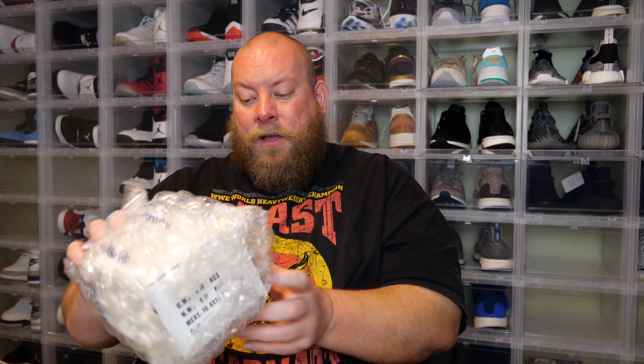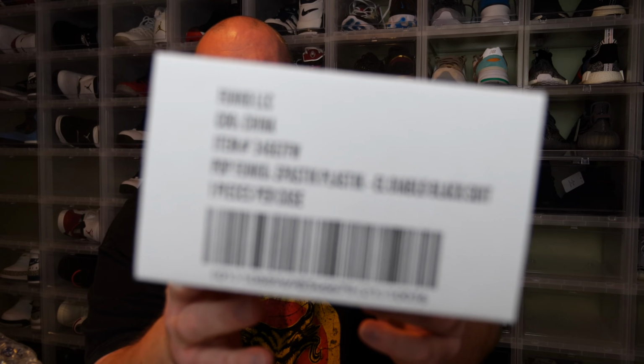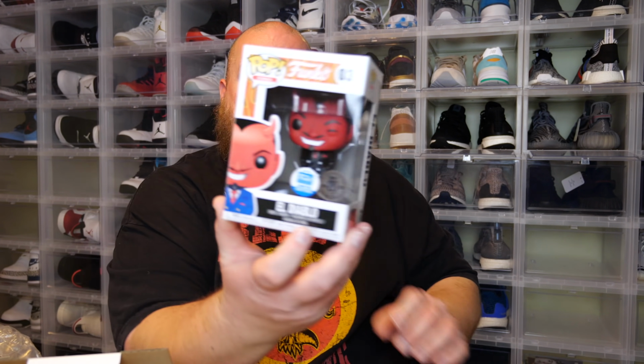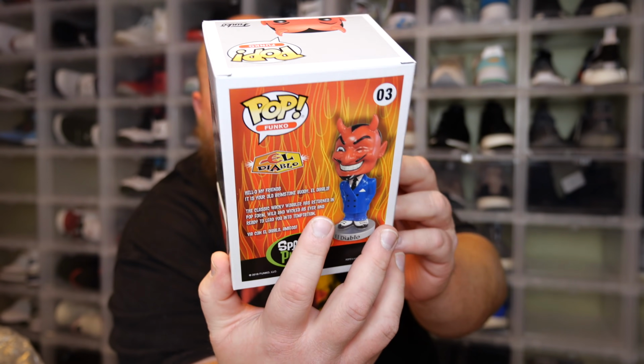Yeah. So next we have number 5. Oh. This one might be a brick. I think I just bought one of these too. I hope I just bought one. When did this one even drop? I don't even remember. This actually might be an older one. Is there a date on this box? Or here's the order sheet. I don't remember. 9/24. So it was a while ago. Spastic Plastic. I'm pretty sure I just bought one of these. Pretty sure I did. But there's the figure. Spastic Plastic. El Diablo. Cool looking figure though.